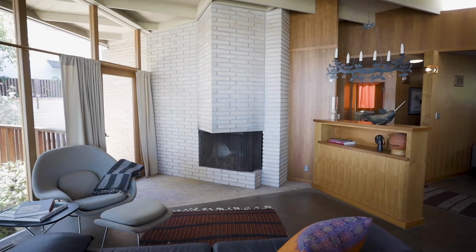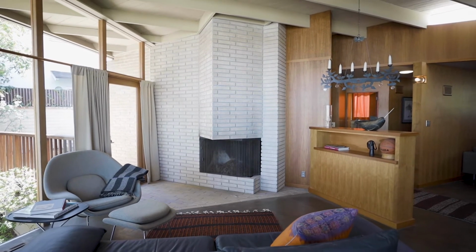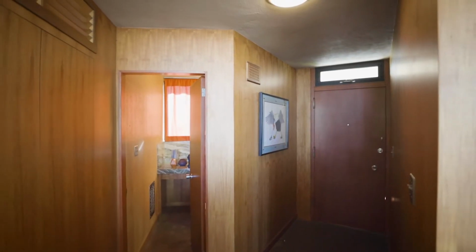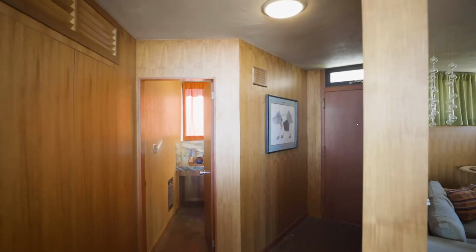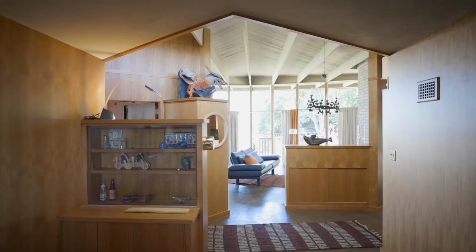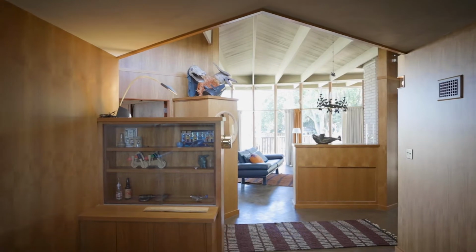John Lautner was a student of Frank Lloyd Wright, and one thing that Wright preached was to blow up the box. Anything with right angles that confined people into small rooms, he wanted to do away with that. John Lautner, in his education with Wright, took that to heart.